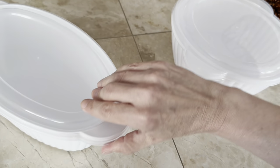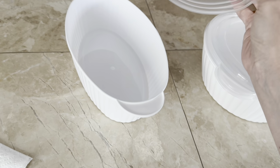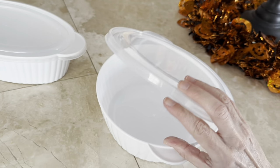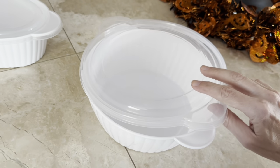And I don't know if I have this size or not. I don't remember. But these are really, really great. And the lids stay on nicely. They're microwavable. That's why I got them. And you can keep casserole, leftovers, or soup in them, and then put them back in the microwave.